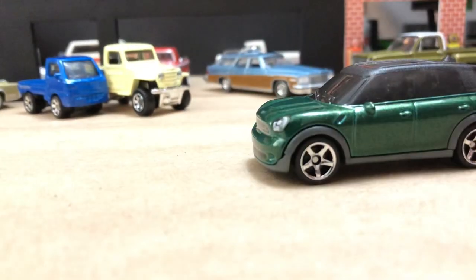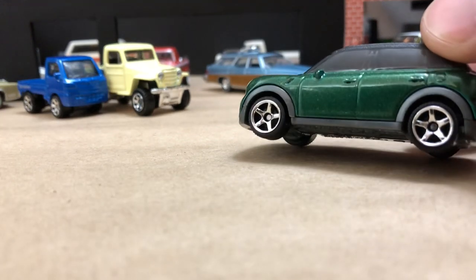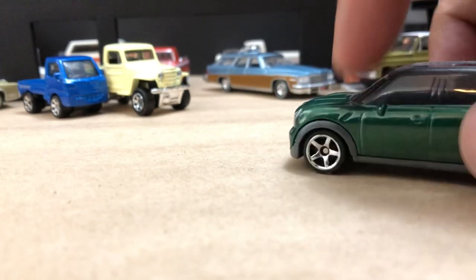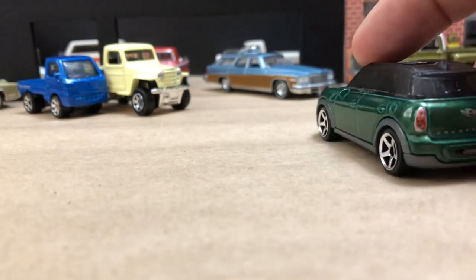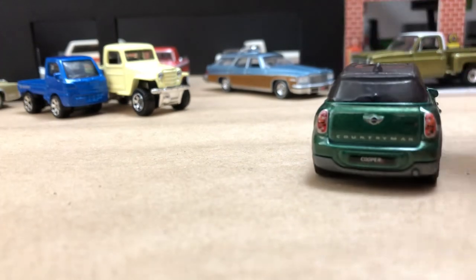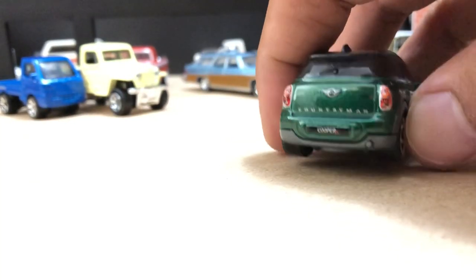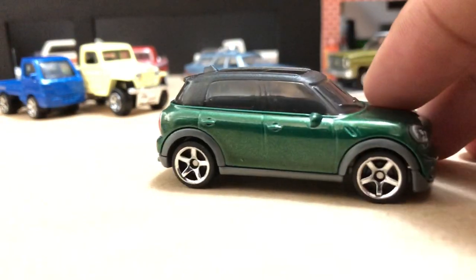They use those five-spoke Matchbox wheels. There's your base part of the side. It's the kind of thing Matchbox is doing to show these fender flares. It's a good idea. Back is looking really good too. Nice tempo work on that.